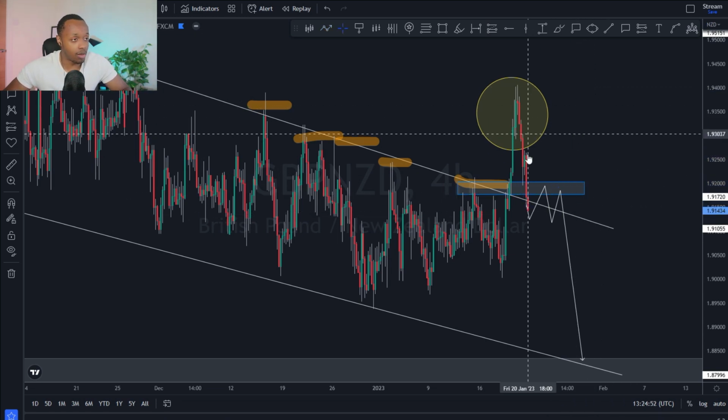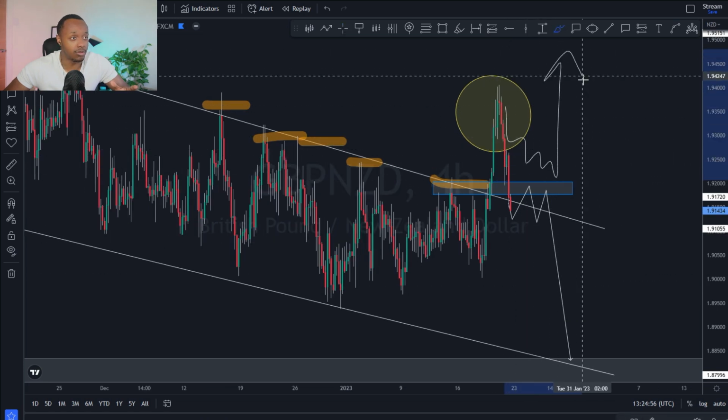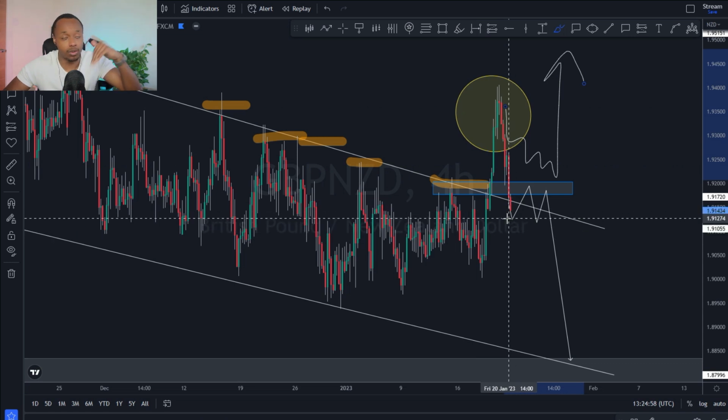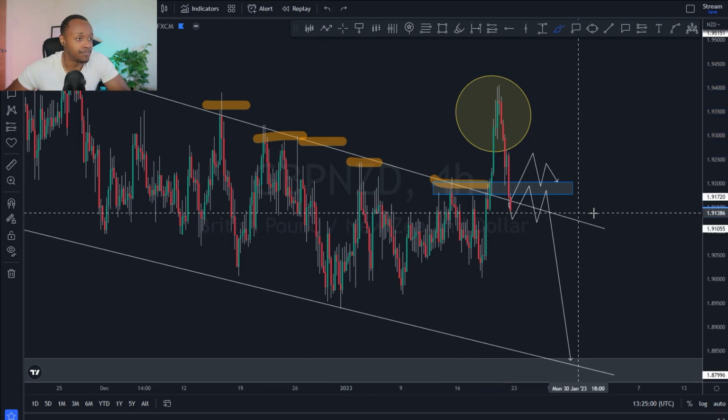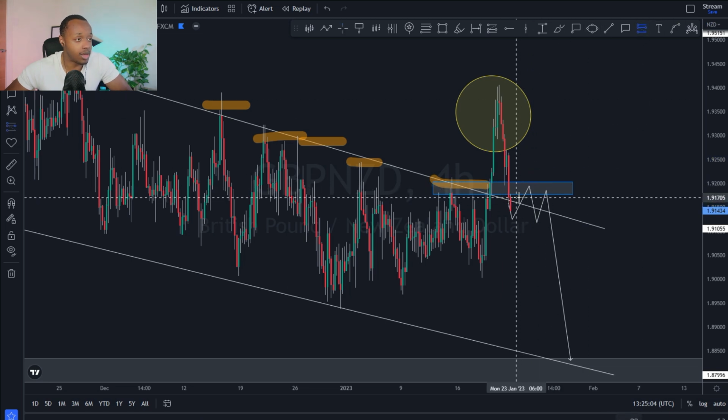But because of the sharp retracement back down, I would expect it to be very corrective coming back down, and then look for the impulse. The fact that we've had an impulse up and an impulse down tells me that this is potentially just a fake move in the market. So because of that, we're going to stick with that bearish bias going into next week.